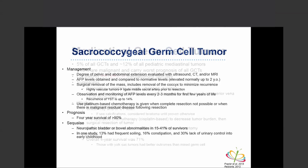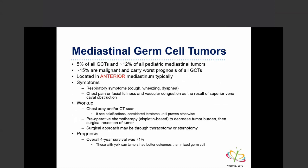The workup for these children includes an x-ray of the chest, and likely a chest CT as well. If you see calcifications, again, kind of like the ovarian germ cell tumors, consider a teratoma until proven otherwise for these children. You generally do cisplatin-based chemotherapy to decrease tumor burden, and then you resect the tumor, usually through a thoracotomy or a sternotomy for these kids. Like I said, if it is malignant, the overall survival rate is lower than all other germ cell tumors at about 71%.